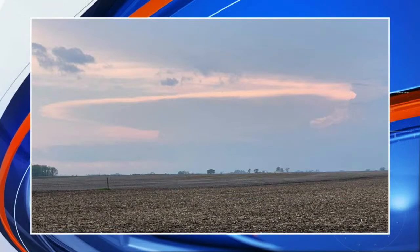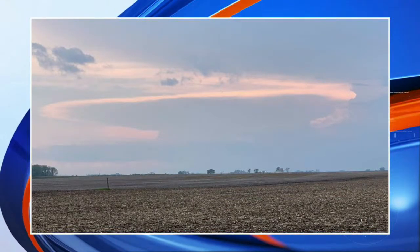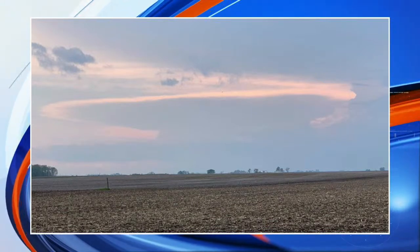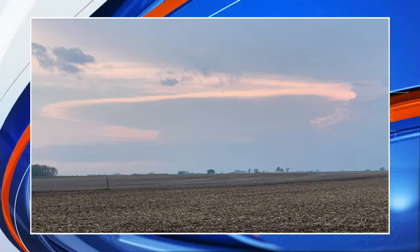But Scott, you had a picture that we wanted to pull up here if we can. This is a view of that shelf cloud. And where was this again, Scott? I apologize, I think my IFB died. Oh, no. Rural Atwood is where this was.